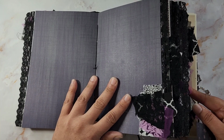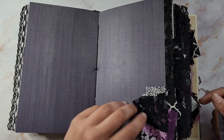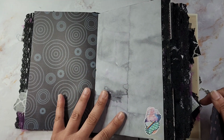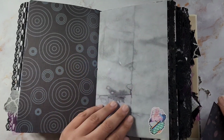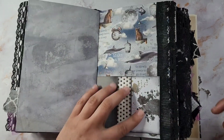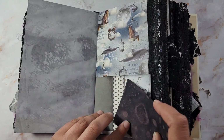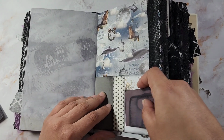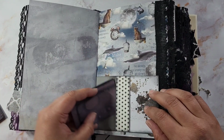You can't even see it because I'm not in frame. Sorry. But I added these little clusters. I really like the pops of colors they give to the edge here, and I think they go really nice. So I have just another sticker here. This is a pocket, I believe. Smaller? Yes. This is, no. I did it to myself.